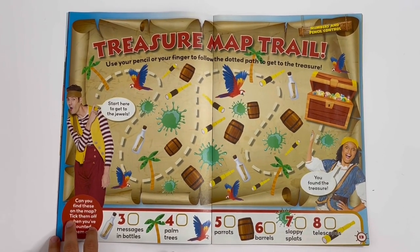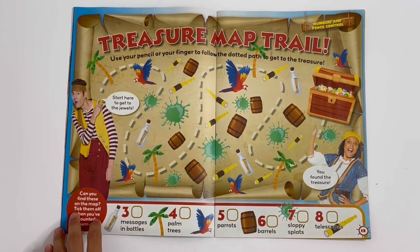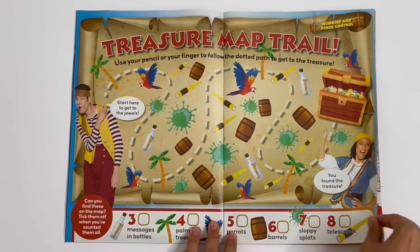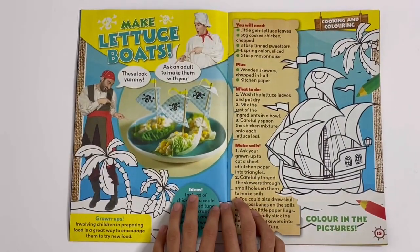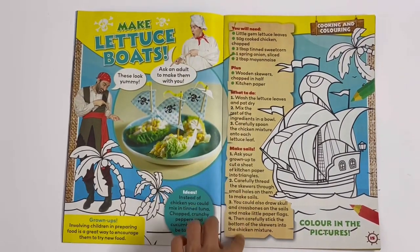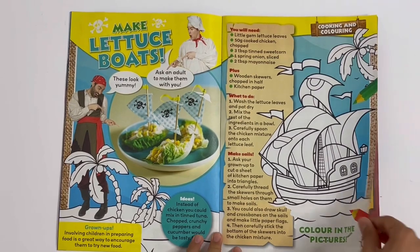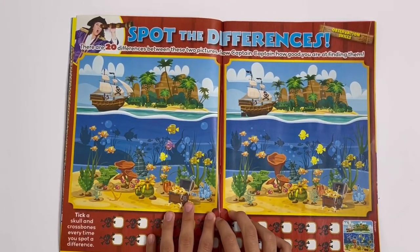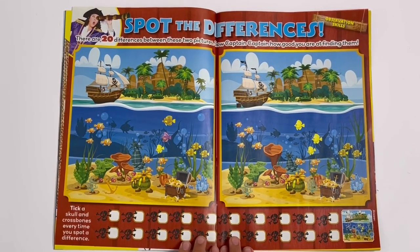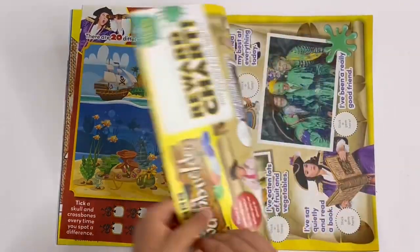3 messages in bottles, 4 palm trees, 5 parrots, 6 barrels, 7 sloppy splats, and 8 telescopes. Make lettuce boats. So I'll show you how to make it here. You can colour some palm trees and the pirate ship. Spot the differences. So you have to find 20 differences between these two pictures with Captain. And take a skull crossbone each time you find a difference.